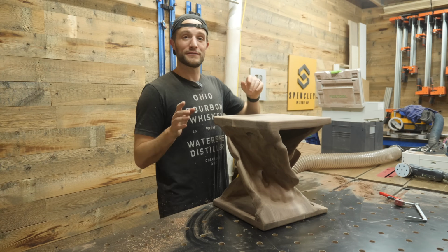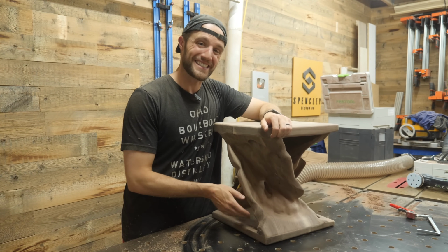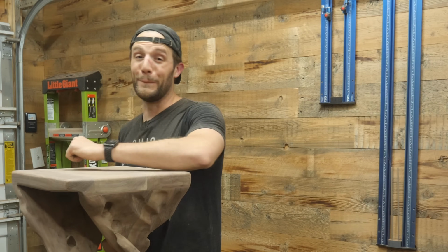Whew. Well, after what seems like an absolute eternity of shaping and sanding, this thing is looking pretty good. However, there's a little bit of a problem. Because this base is completely flat, if it's on a flat surface like this workbench, there's no problem. But take this thing in the real world, inside of a house, where the floors are not perfectly flat, and this thing is gonna wobble like crazy. But there's an easy fix.